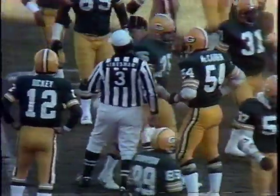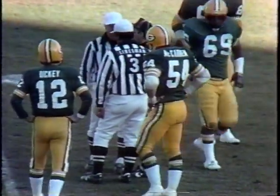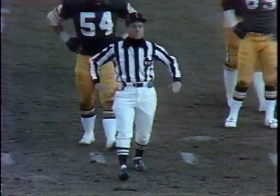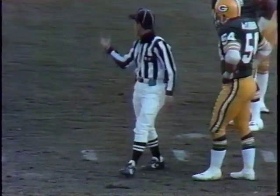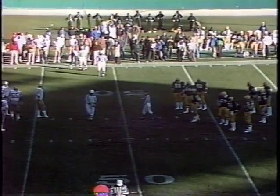You could hear that time Len Dickey emphasizing the hut, hut, hut, and he actually did it. He made the second one louder than the third one, and he pulled them offsides. That's the 49ers. But you'll make it a first and 5.